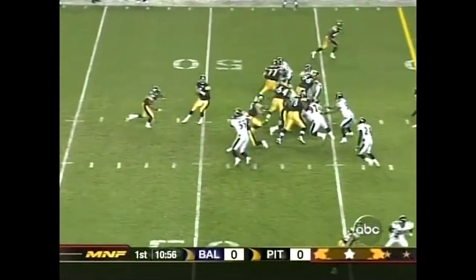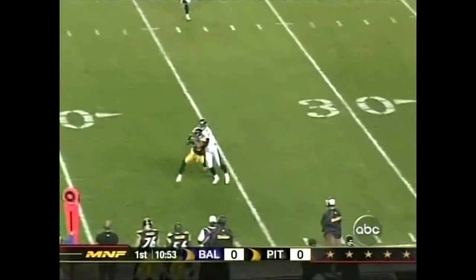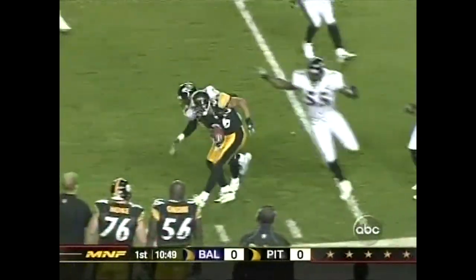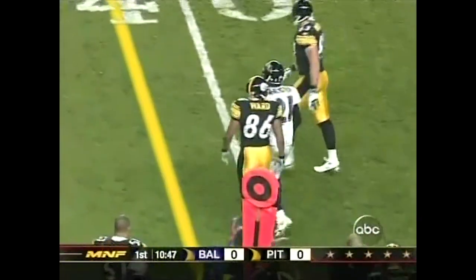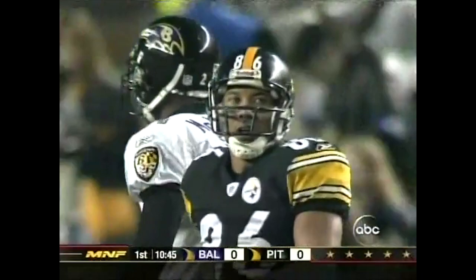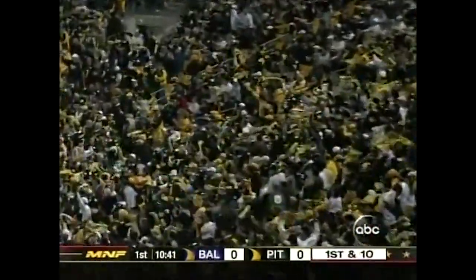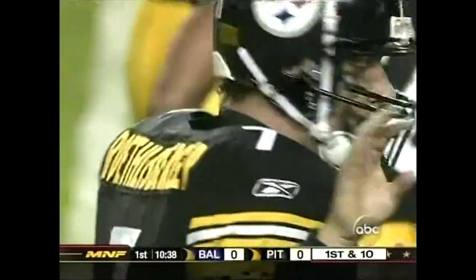Second down and 5 from the 46. Roethlisberger throwing to the outside, and that's caught. And Hines Ward has already grabbed 3 tonight, and Chris McAllister is there to stop him. But Hines Ward, who caught 3 all week last week in Cincinnati, has caught 3 in the first couple of minutes of the game tonight.